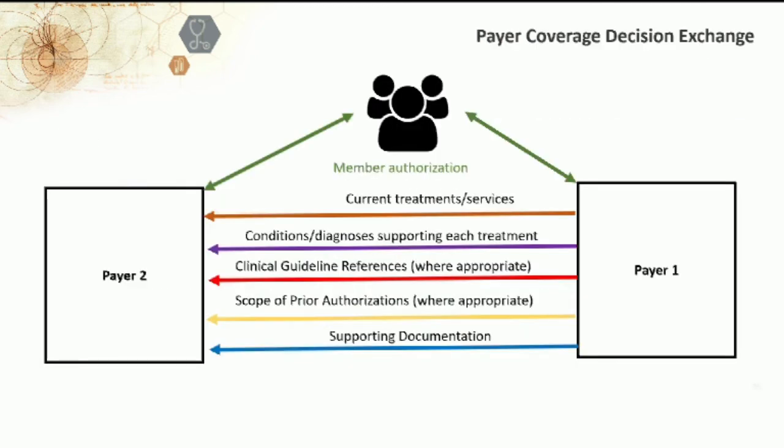So this is kind of a high level. Some of these use cases look at member authorization to do this, and I think the guidelines around that are being fleshed out. But you can envision that you could have member-mediated information exchange, just like what we do with third-party apps today. So it would use that same framework.